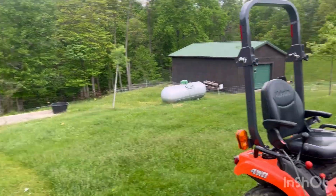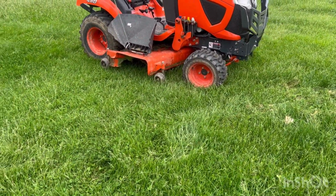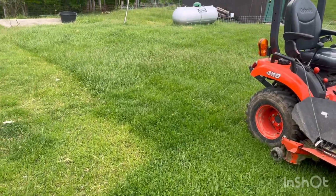I frequently get asked, why would you want sheep? A lot of people are familiar with cows, pigs, and chickens and what they do and how they can contribute to a farm. But here on our farm, we love having our sheep, and I'm going to show you the reason why. Right now we're getting into grass season, so that means grazing season, but also mowing season.